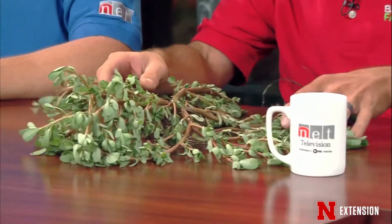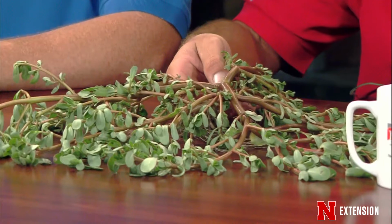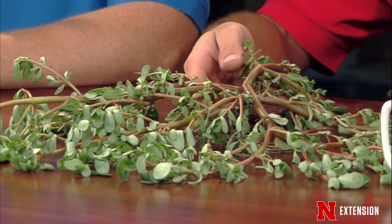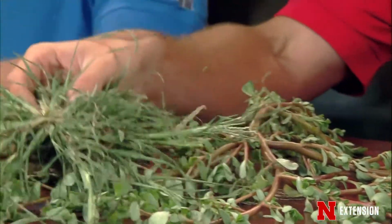Thanks, Wayne. What is that exactly? It looks like a rug. Yes, it is a giant rug plant that I just brought in that you can replace your carpet with. No, it is a common purslane plant, and I just thought I'd bring in a couple weeds. That one's common purslane, and then this one is goosegrass.